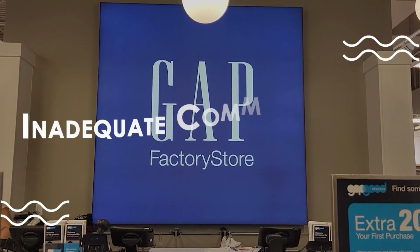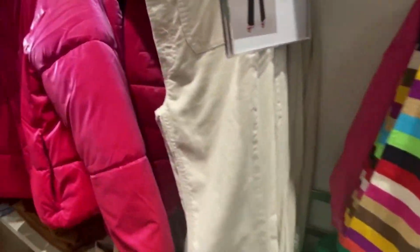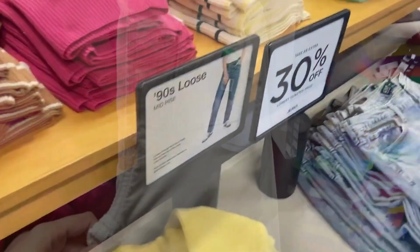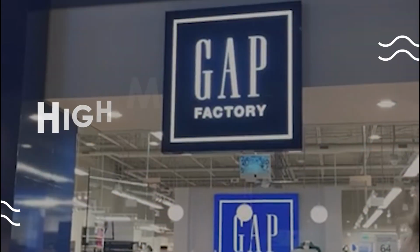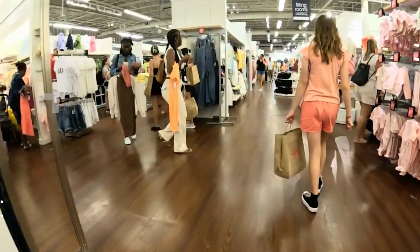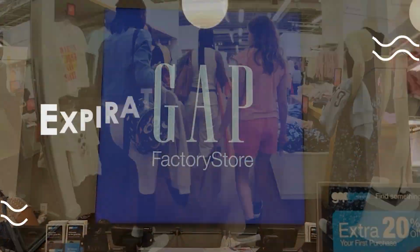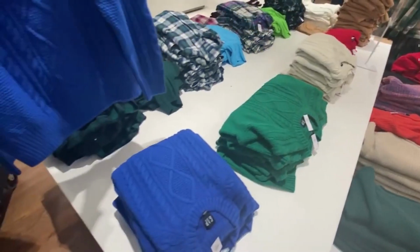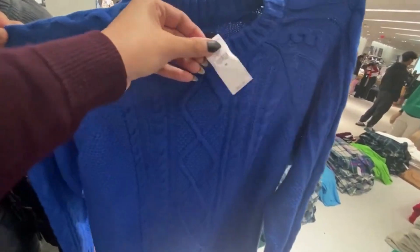Limited redemption options. If there are limited ways to redeem rewards or if the rewards aren't appealing, customers may lose interest. Inadequate communication. Effective communication about the program and its benefits is crucial. Without it, customers may not even know the program exists. High minimum spend. Requiring customers to spend a lot before earning rewards can be discouraging.